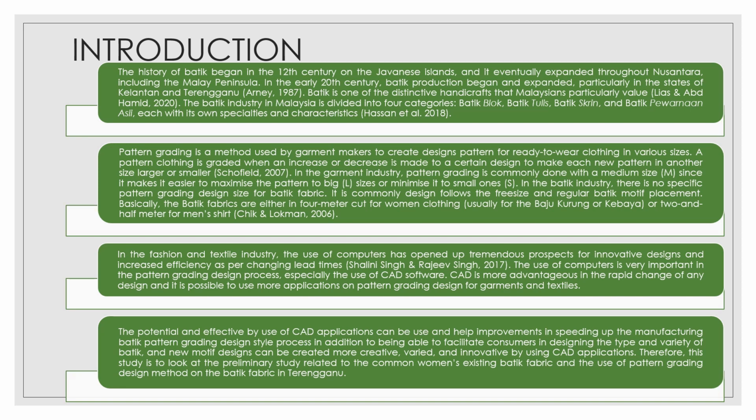Hasan et al. 2018. Pattern grading is a method used by garment makers to create design patterns for ready-to-wear clothing in various sizes. A pattern clothing is graded when an increase or decrease is made to a certain design to make each new pattern in another size larger or smaller. Scofield 2007. In the garment industry, pattern grading is commonly done with a medium size M, since it makes it easier to maximize the pattern to big L size or minimize it to small S size.